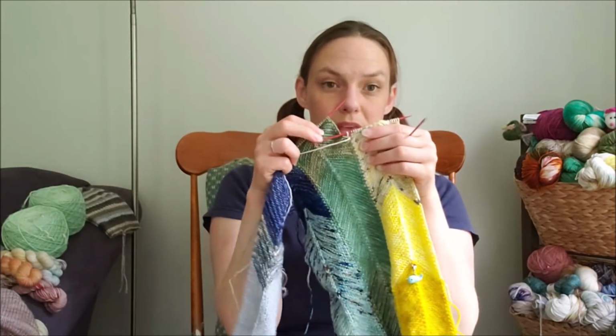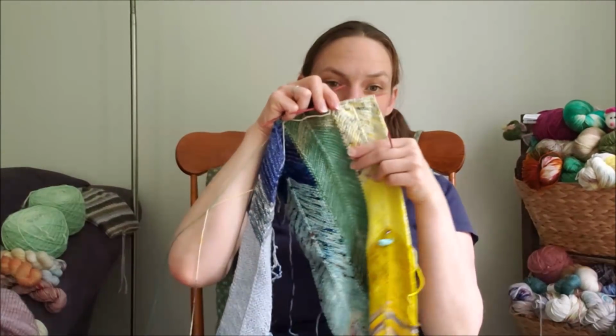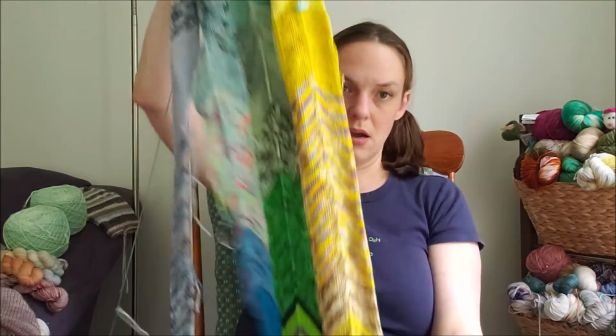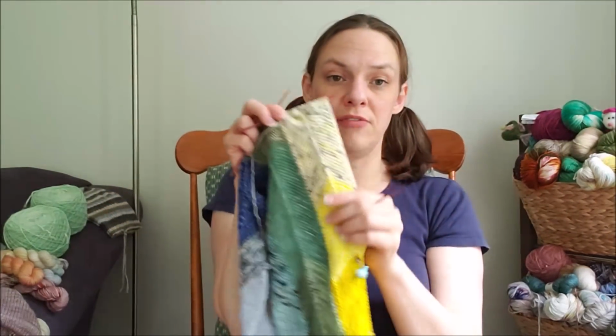I will have to stop the yellow because I'll have to knit the green enough so that I can continue connecting it, because you connect it as you go, which is nice. Or I'll have to start an orange one and put this one on hold. But I at least want to finish.